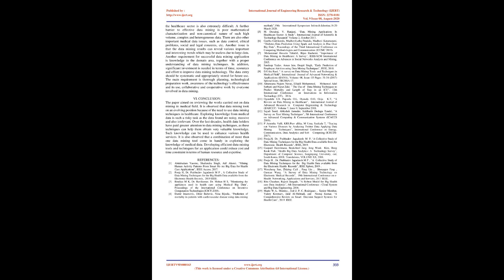6. Conclusion. The paper aimed at reviewing the works carried out on data mining in the medical field. It is observed that data mining took on an evolving position because of the need to use data mining techniques in healthcare. Exploring knowledge from medical data is a risky task as the data found are noisy, massive, and also irrelevant. Over the last decades, health data holders have paid greater attention to data mining techniques, as these techniques can help them obtain very valuable knowledge. Such knowledge can be used to enhance various health services.